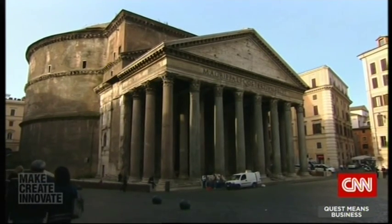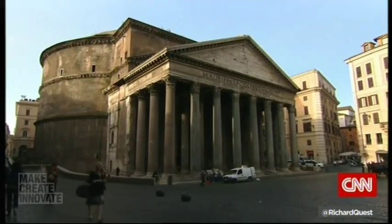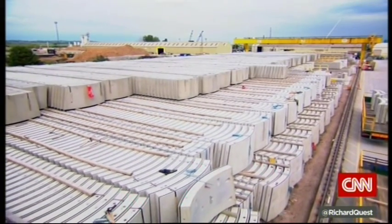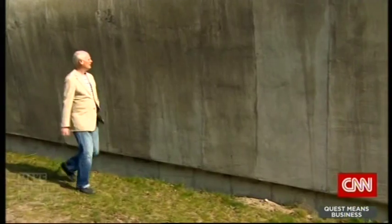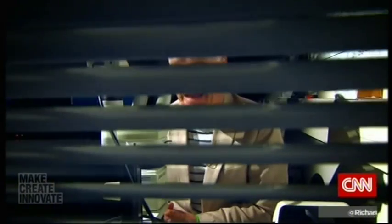Ever since the Romans made spectacular use of it on the Pantheon some 2,000 years ago, we've been trying to find ways to make concrete, the world's most popular building material, more durable. The fact is, all concrete eventually cracks, no matter how carefully it's mixed or reinforced. But now, scientists here in the Netherlands have come up with an entirely new way of giving concrete a longer life. And they found it under the microscope.